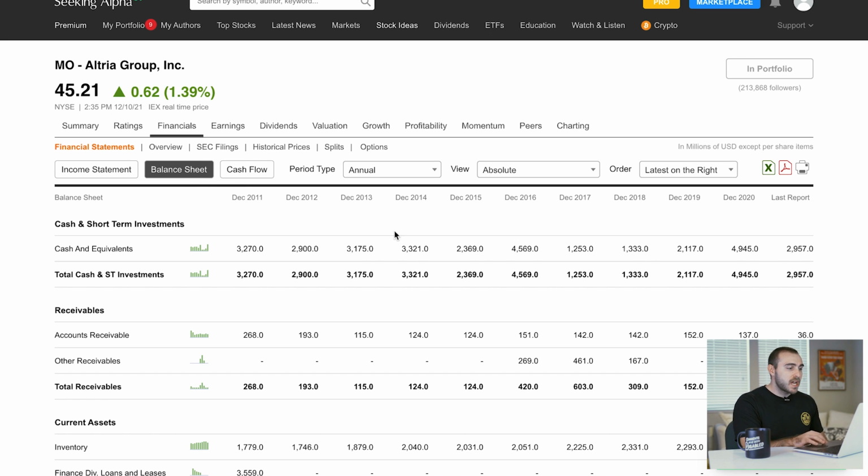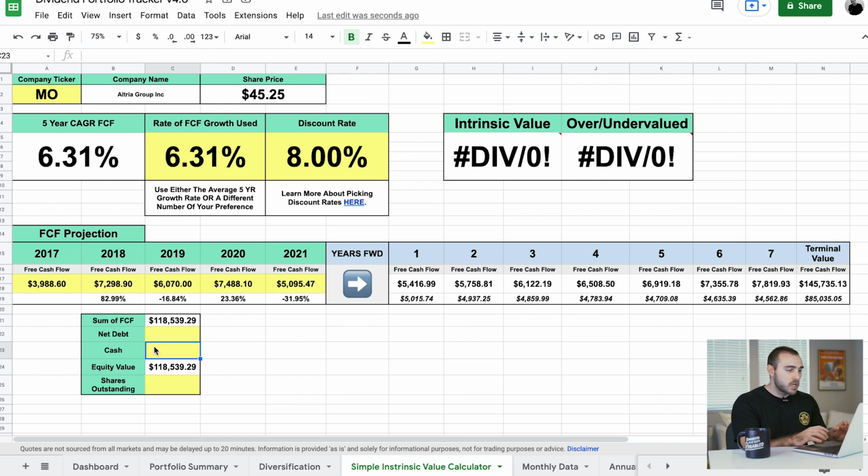So for the balance sheet, guys, the first thing we're going to look at is the cash and equivalents right here. In the last report, it looks like they had almost $3 billion of cash on hand. So we're going to put this number into the spreadsheet. So 2957 is going to go right here.